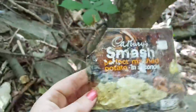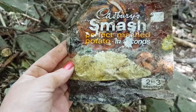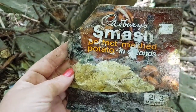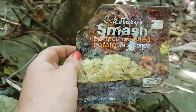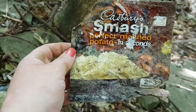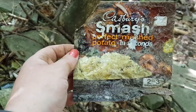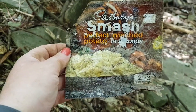Ryan's just showing me something interesting as well, which he's left here. Look at this. Cadbury's Smash, perfect mashed potatoes in seconds, 2 to 3 servings. So Cadbury's do not make mashed potato anymore. I've got all the instructions on the back. This is great. I mean, I don't know why I'm so fond of old packaging. You guys let me know if it's just me or if you guys think it's interesting too. But yeah, super big fan of this one.